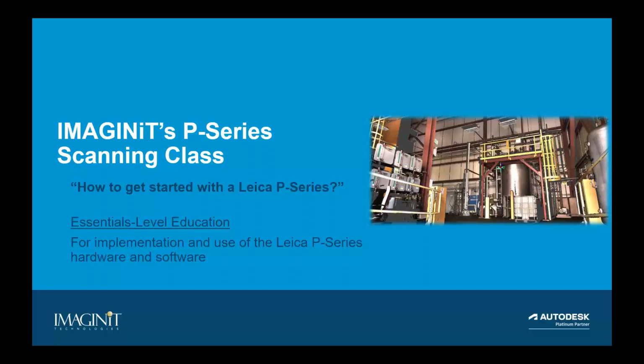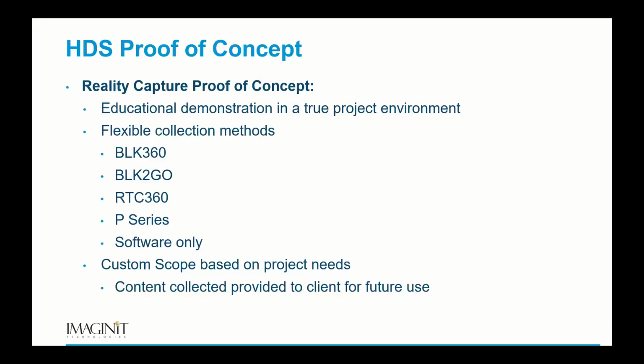The last thing I'll talk about hardware-wise is we do offer a full flow of P-series classes. Anything from entry level on up, we will pretty much come to you for the P-series classes. Anything from, you know, registration, survey workflow, architectural workflow, any of that with the P-series, we will scope out and be more than happy to give you classes on those.